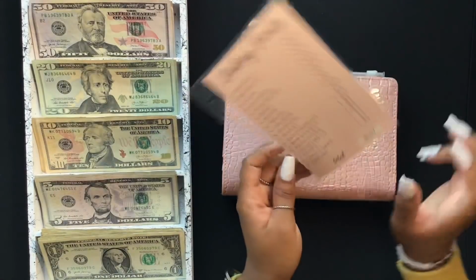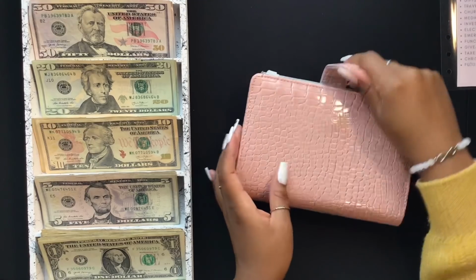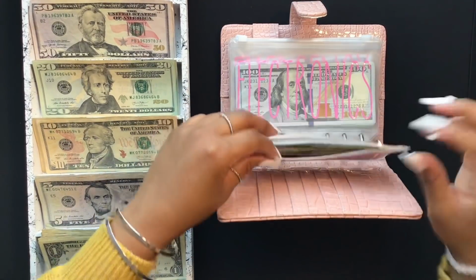Don't think I mentioned it, but I am using my reference card here on the side for my stuffing for today. Invest, I'm going to be putting $2.